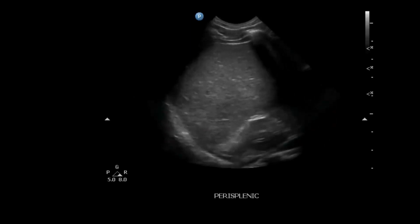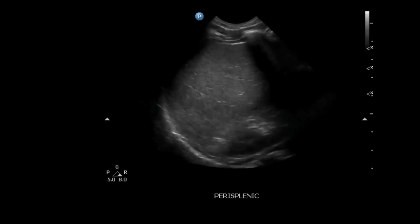And you can tell that it's not quite homogeneous. So in fact, that's an example of an isoechoic hematoma. So the spleen isn't big, there's actually a hematoma around it.